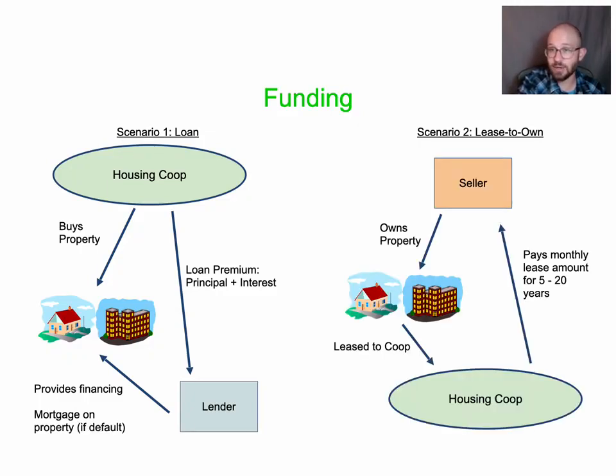A second scenario is a lease to own arrangement, which you might do if you can't gain access to the financing you need to purchase the property outright, or maybe the seller is only interested in this option. Maybe you're not sure if you're ready to own the property and you want to explore that, and you just want to lease to own it first.